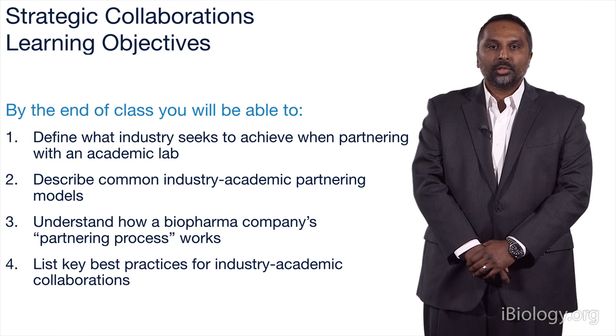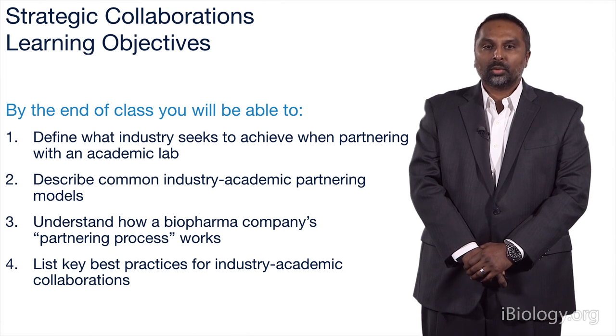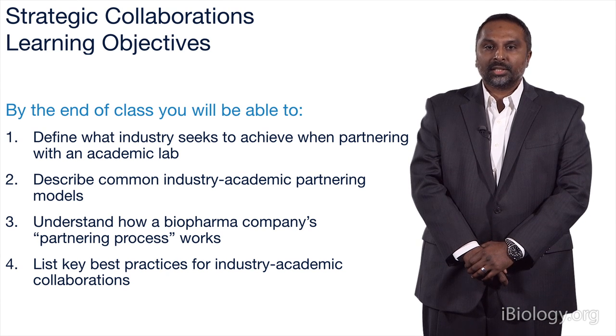By the end of this class, you should be able to define what industry seeks to achieve when partnering with an academic lab, describe common industry academic partnering models, understand how a partnering process works, and list key best practices for industry academic collaborations.